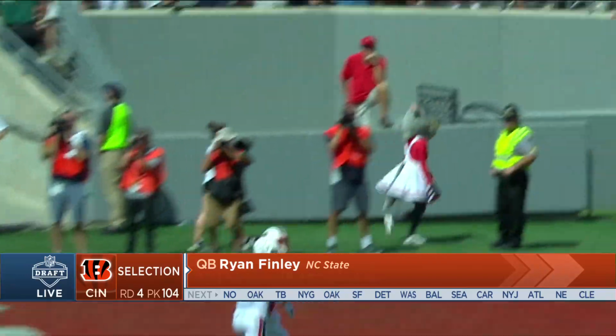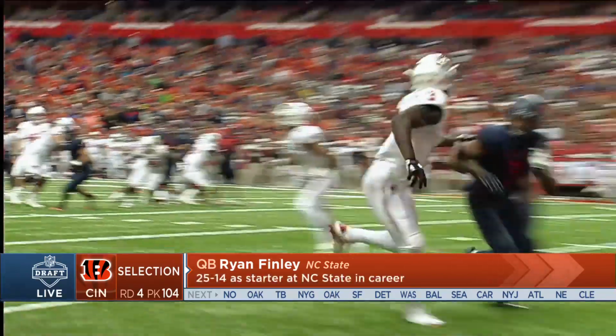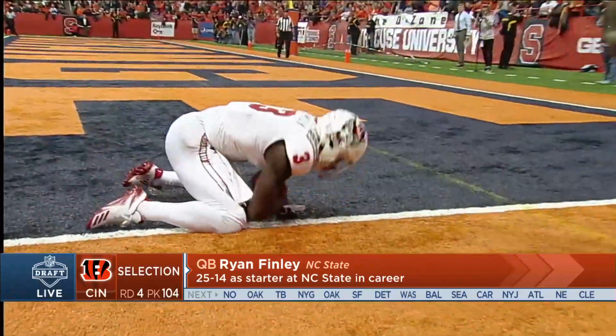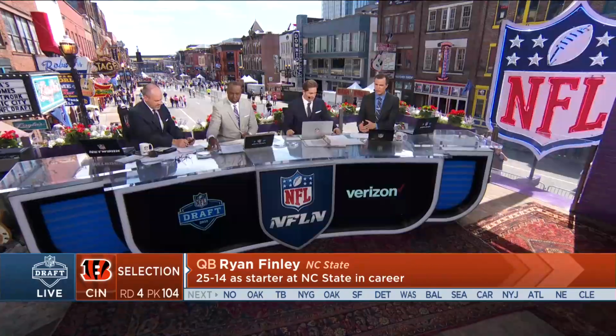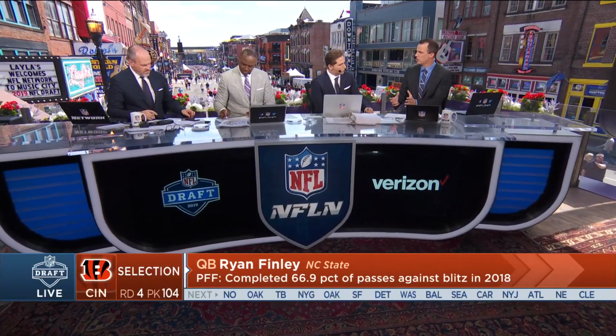But this is somebody that doesn't have that same arm strength as Jared Goff. But again, the accuracy. The most important thing, you talk to any quarterback coach, you start with accuracy. Ryan Finley, tremendously accurate. So this will give a little push here to Andy Dalton.